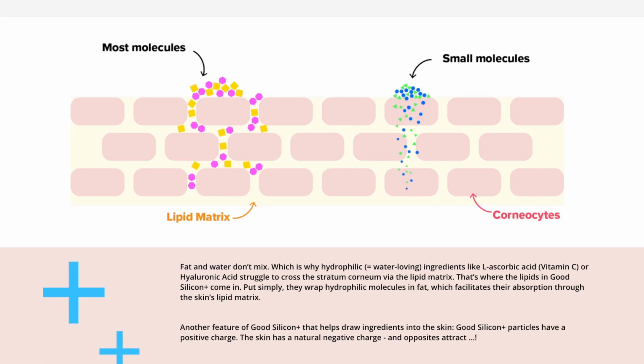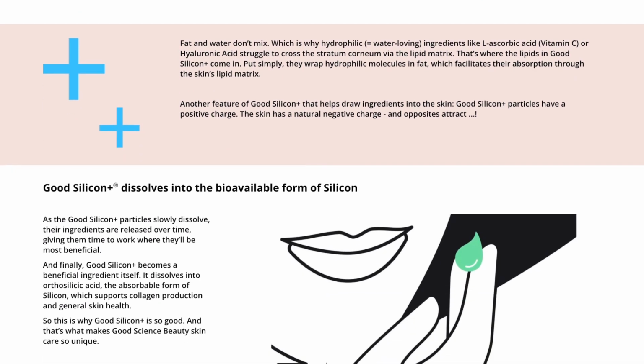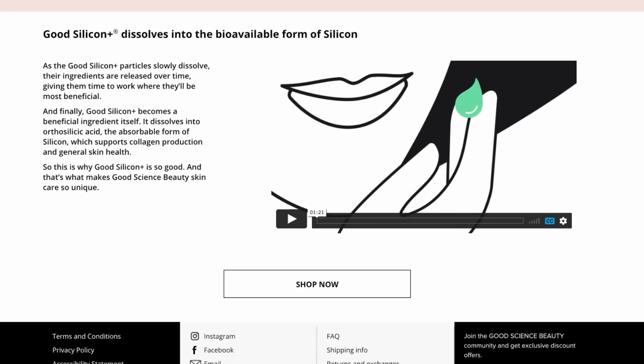And there's no fragrance. There's nothing in this that's going to freak out your skin that isn't necessary. I love the amber color glass bottle with the pump, and it's got basically a mimicking silicone, an ingredient that is giving your skin what it needs for plumping, firming, lifting, all the stuff.